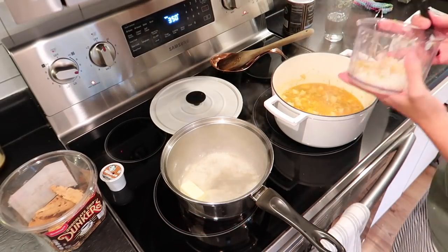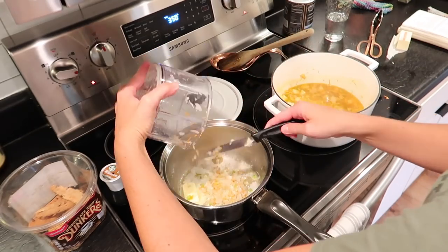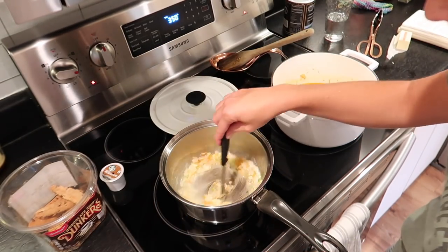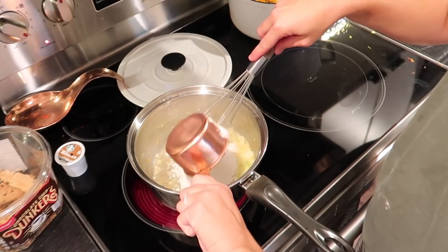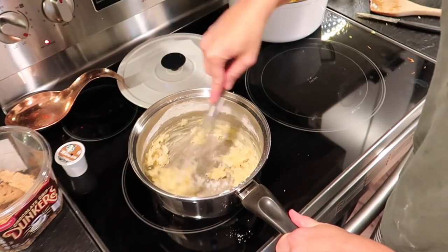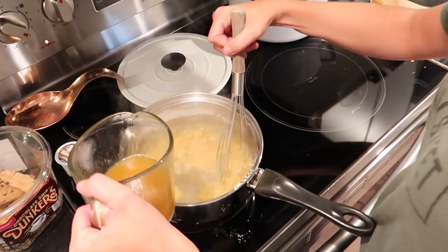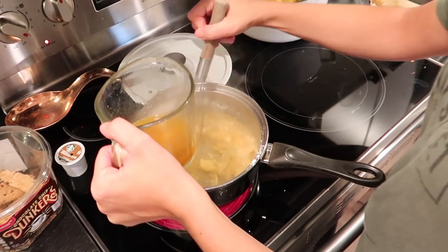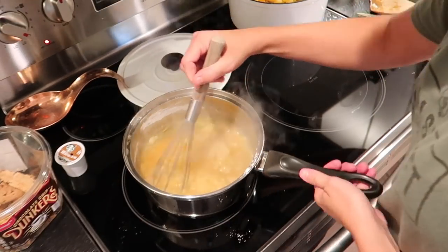I think this next step is called a roux. Is that the proper term? I could be wrong, but anyway, I did add onion to it as the recipe called for. But you're gonna melt your butter and saute the onion, and then you're gonna add in the flour, stir it around, and that becomes smooth, and then you're able to add your leftover hot broth, as well as I added half and half and regular milk to equal the amount that you need in your recipe.